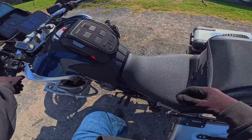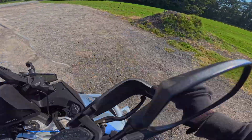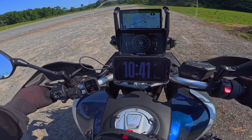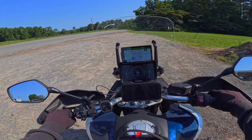If you do construction, the Milwaukee style, like mountain climber helmets, hard hats, they'll fit in there, but not a whole lot else fits in here.